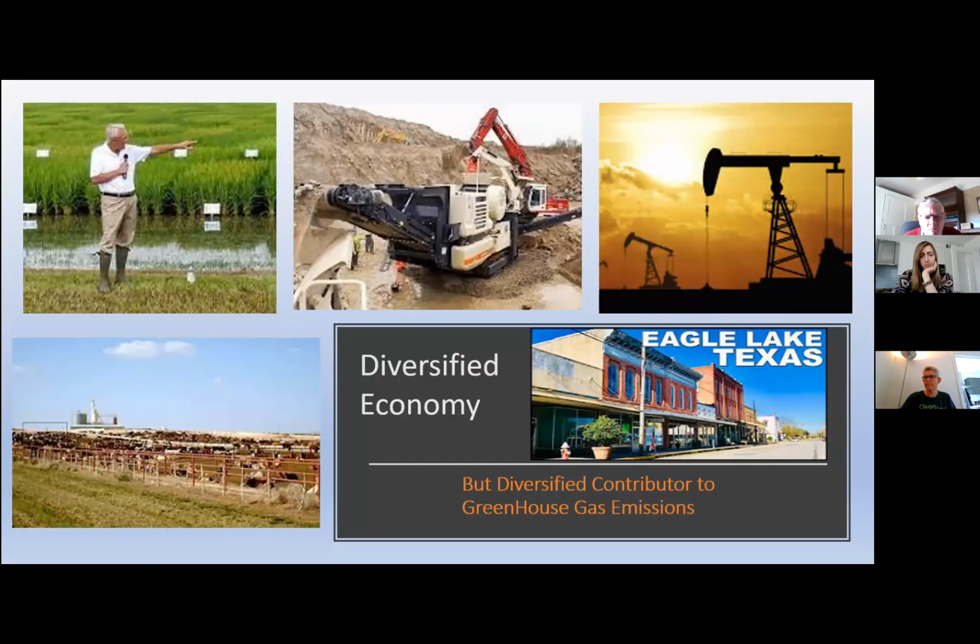All of this made me think about the fact that I'm from this little country town in Texas, Eagle Lake. For a small town, it had a very diversified economy. It was one of the biggest rice growing areas in Texas, had a lot of cattle breeding and growing there. We dug a lot of gravel and sand for concrete. In fact, most of Houston is built out of the sand and gravel that came from the area. And of course, we had oil.